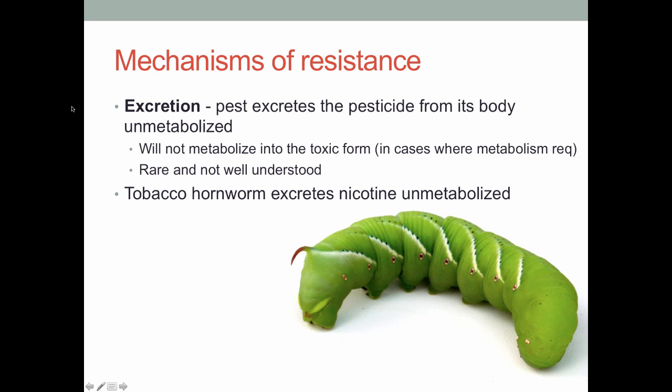And then in addition to this is sort of a rare case, but it is possible that pests will develop resistance through something called excretion. So in excretion, the pests essentially just do exactly what it sounds like. They excrete the pesticide from their body in an unmetabolized form. So they don't detoxify it, they don't sequester it, they just let it pass through their bodies and basically poop or pee it out without any toxic effect.